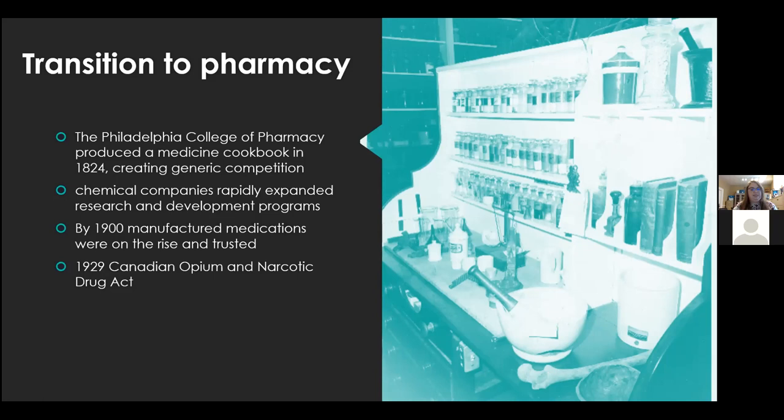He also had to work with developing regulations. So in 1929, the Canadian Opium and Narcotic Drug Act was the first comprehensive Canadian legislation to control the sale and distribution of narcotics. Some of these products were just on the shelf that you could ask for and take. Now they're needed to be controlled. You need prescriptions to get them.